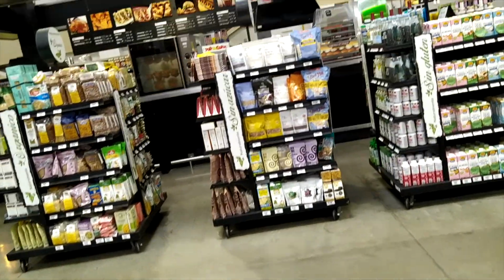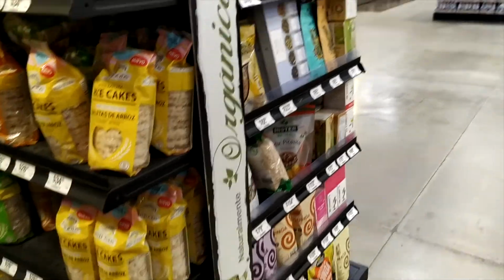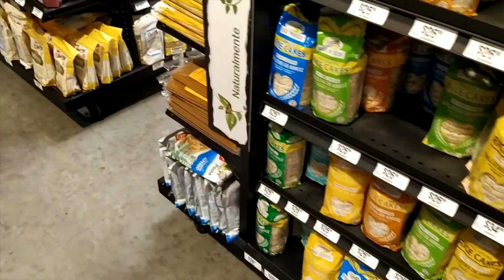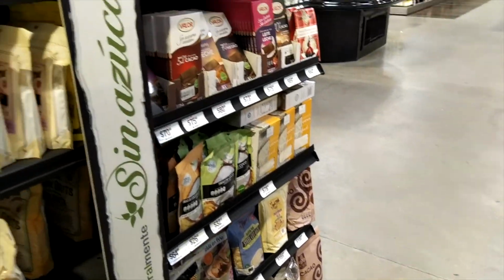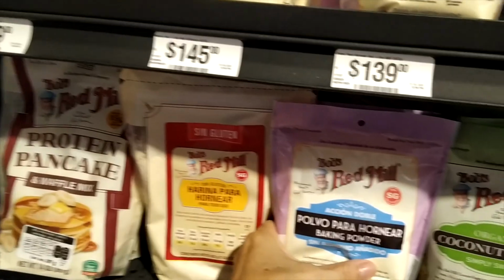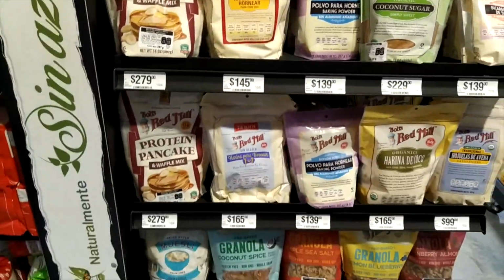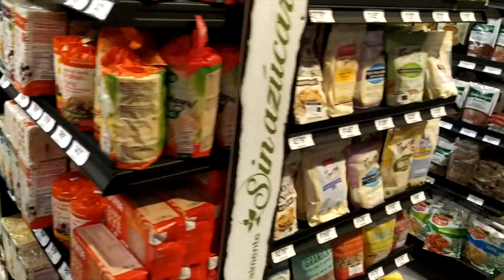And I'm looking for some flax seeds. I'm also looking for some baking soda, so flax seeds and baking soda. I don't see it. Or baking powder, sorry, that's what I wanted. Baking powder, and I don't see flax seeds. Oh well.